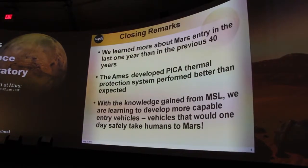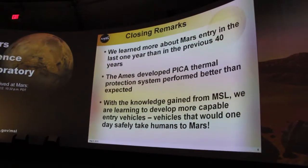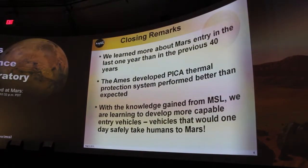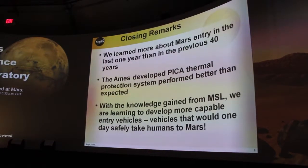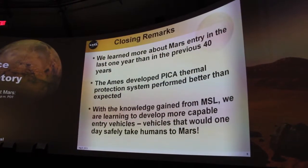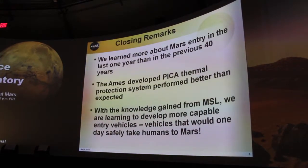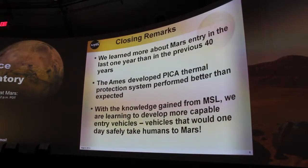So my final slide. Well, of course, this has been an exciting year. I remember that day and that time when some of us were at JPL, crossing our fingers, watching how this thing was going. In the last year, we've learned more about Mars entry because of the way it performed, the way we had instrumented it. We learned more in the last 1 year than we had in the past 40 years. And the Ames-developed PICA thermal protection system performed better than expected. With the knowledge that we gained from this mission, we're learning to develop more capable entry vehicles and technologies that need to be developed for humans to go to Mars one day.